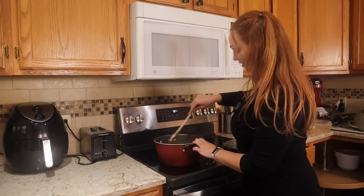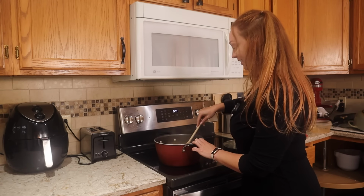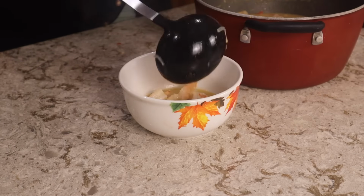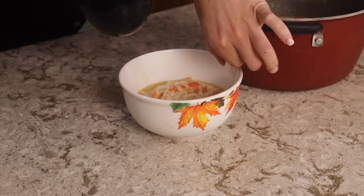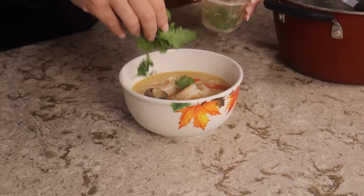And that is our Thai coconut curry soup ready. Let's bowl it up and try it. I like that it's got noodles in it. Oh, it smells good. Because I feel like that makes soup a lot more filling and hearty than just broth and vegetables. And then we are supposed to top it with some herbs.